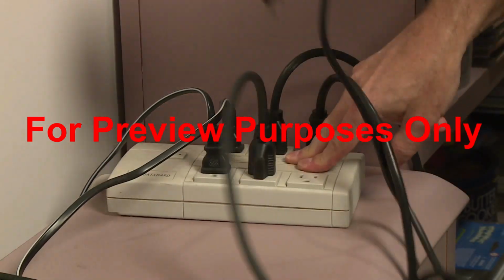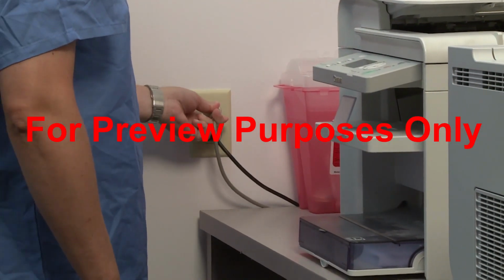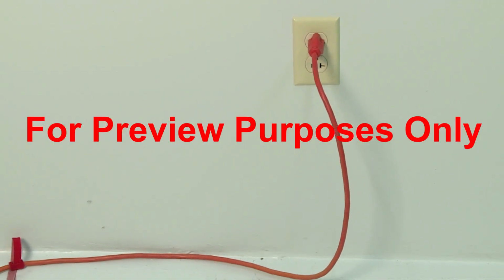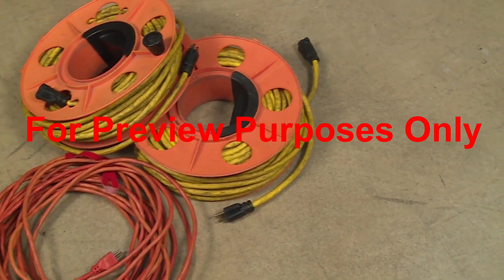One way overloads can be prevented is by not using power strips or other multi-plug adapters when connecting equipment to receptacles. If an extension cord can't handle the amount of current that is being drawn by the device it's connected to, it can overload as well. So make sure any extension cord you use is rated for the amount of power it will have to carry.